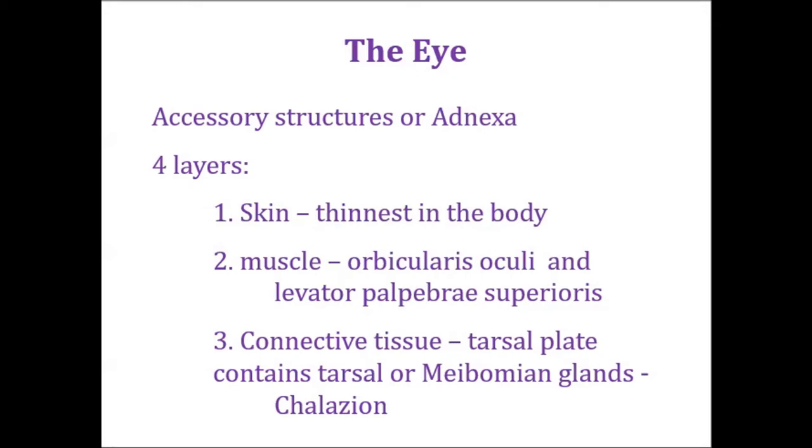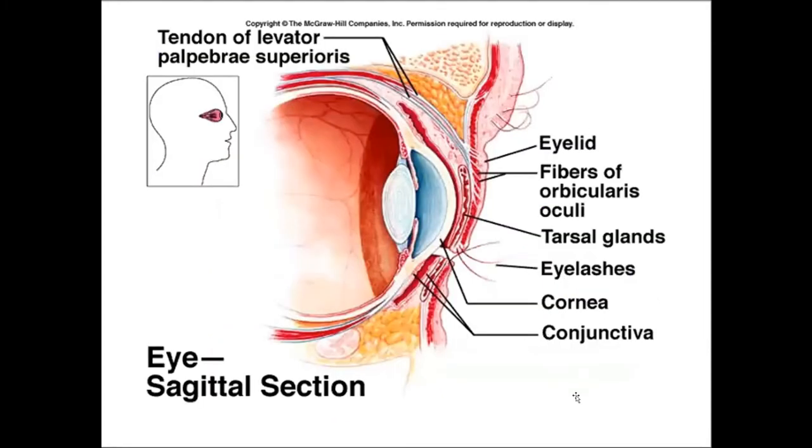Tarsal plate contains tarsal or meibomian glands and chalazion. And these names are very important for naming some disorders. If you know the name and where this structure is located in the eye, you can very simply understand what problem may be present. And here are the eyes located in the cranial cavity, in a fossa especially for eyes.